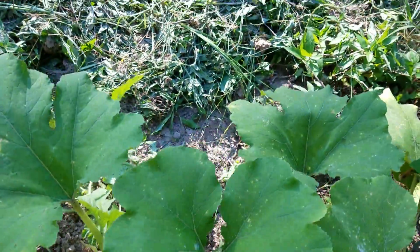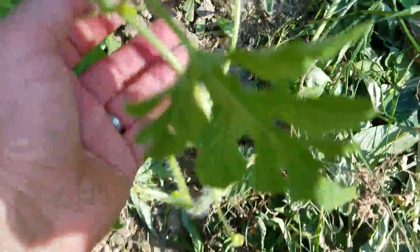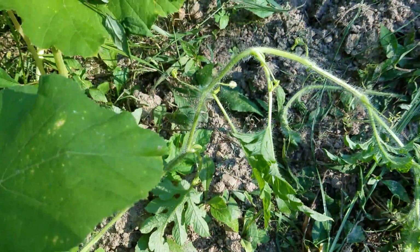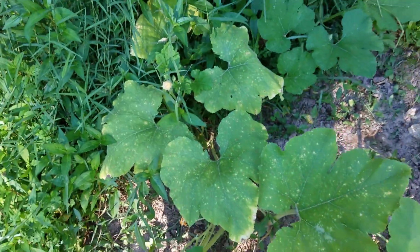And I kind of tried to train that to go over this way so that we'd be able to tell the difference. But it looks like it wants to come back. Okay, do what you want. But see how that leaf is different? So we'll see what happens. But I'd really like to get my own watermelon now that I'm a little bit further south.